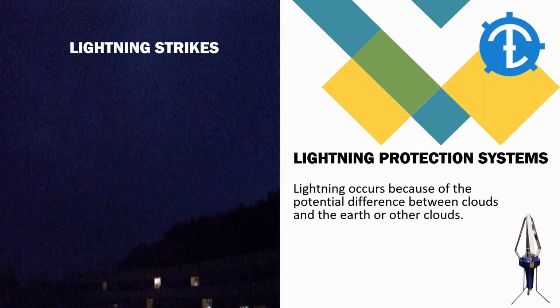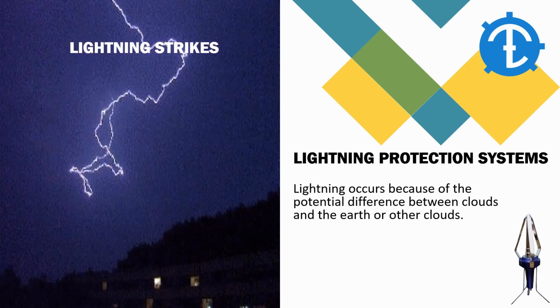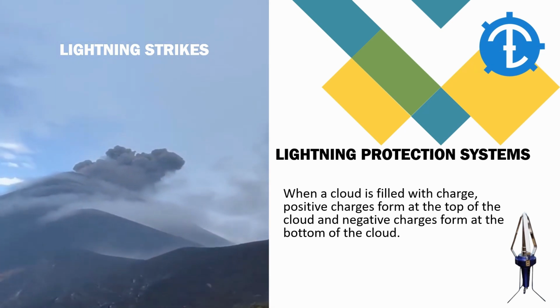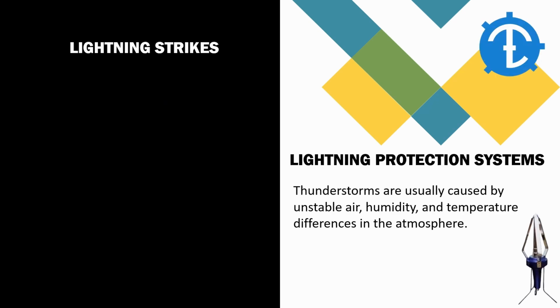Lightning protection systems. Lightning occurs because of the potential difference between clouds and the Earth or other clouds. When a cloud is filled with charge, positive charges form at the top of the cloud and negative charges form at the bottom of the cloud. Thunderstorms are usually caused by unstable air, humidity, and temperature differences in the atmosphere. So that static electricity can collect and release itself in the form of a flash of lightning, which is then followed by the sound of thunder.